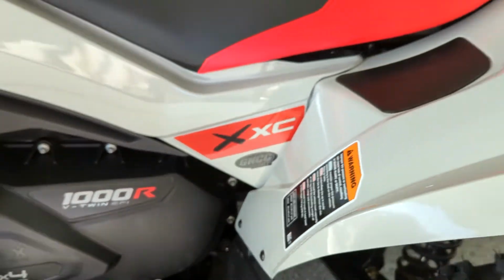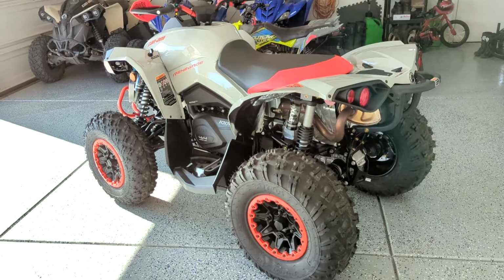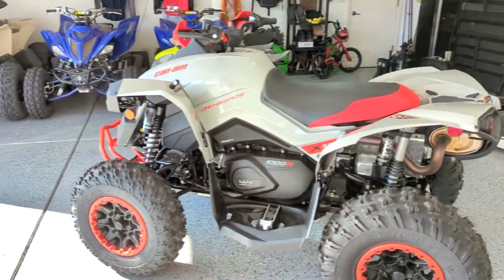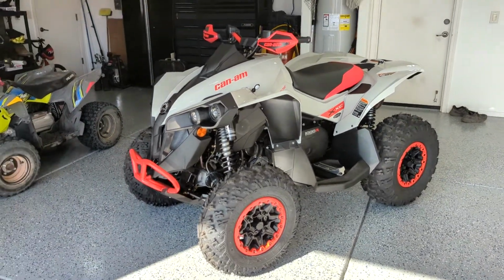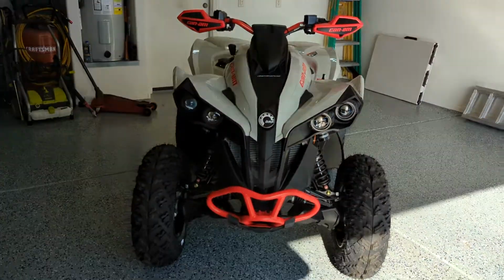They build these for GNCC racing. You can set them up, adjust the suspension to your weight and how you want them. And a lot of people just run these things in the GNCC right out of the box, right off the showroom floor. Obviously, some modifications would help any machine, but this thing's pretty set up well to run right off the showroom. So, little walk around here, you kind of get it at all angles.